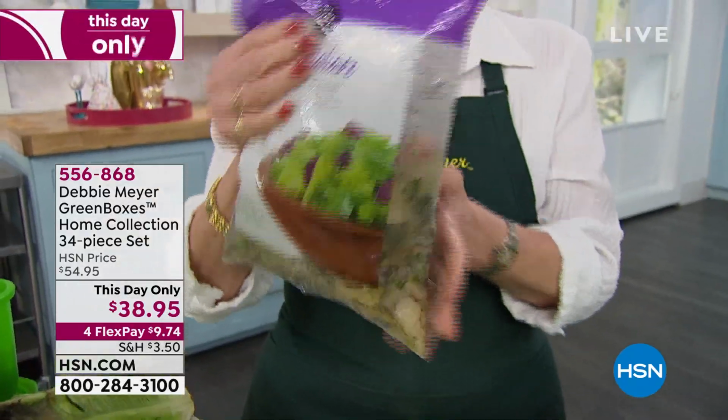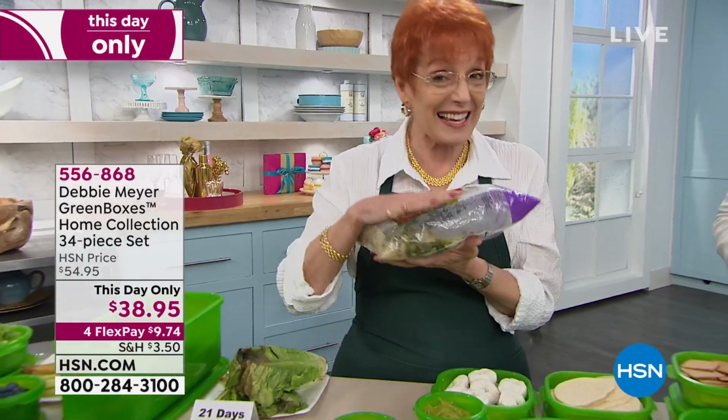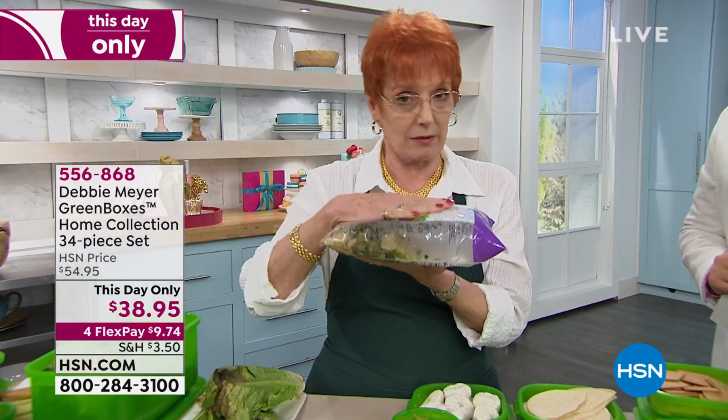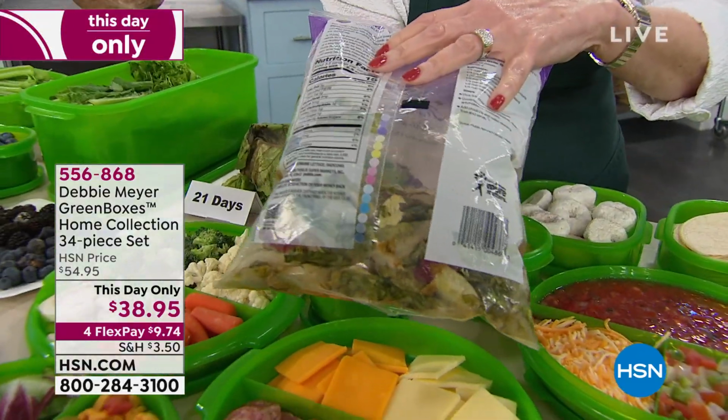So when you get these bags at the grocery store, buy a very flat one, because that means there's no gas built up. That's the secret. Don't ever buy a pillow. Because look what's in that bag. Look what's going on in there. It's rotting it as we speak.